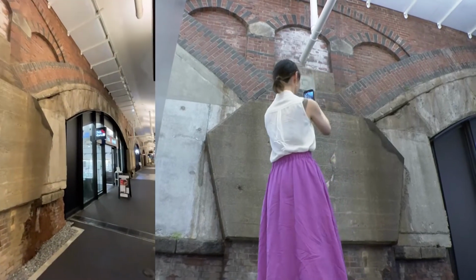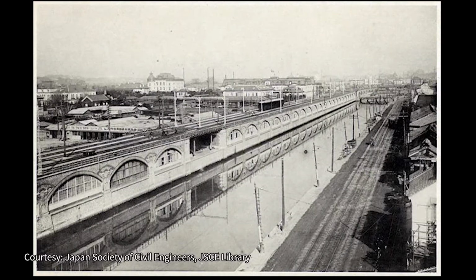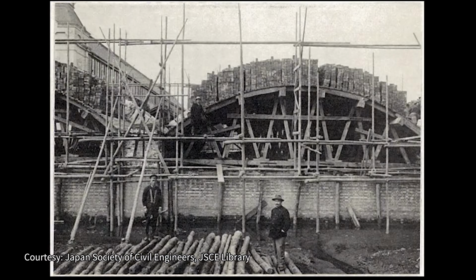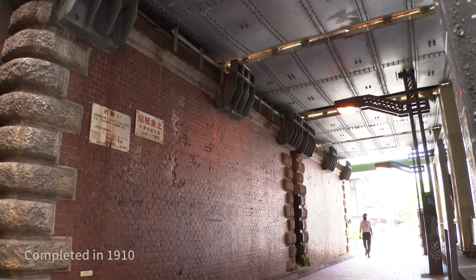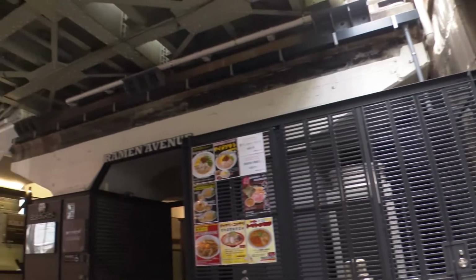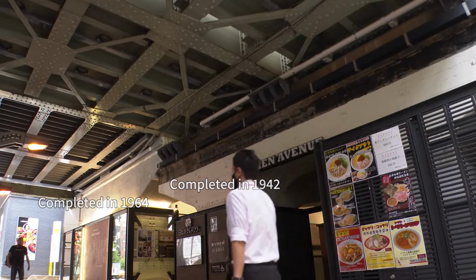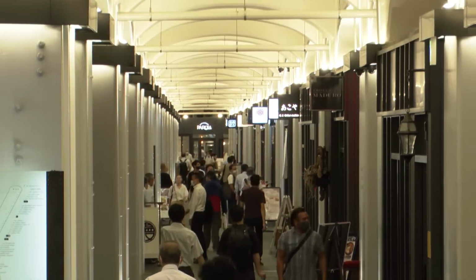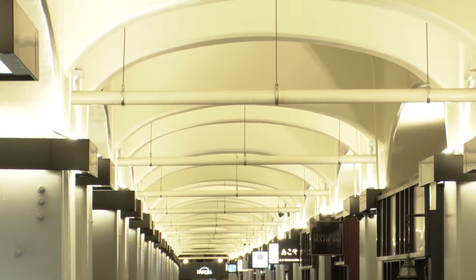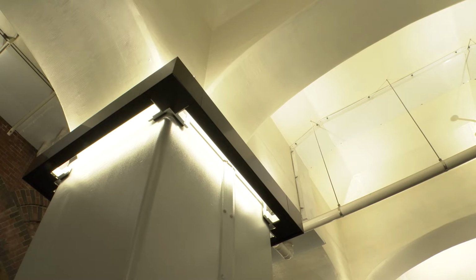It was originally modeled on an overpass in Berlin, Germany. And during construction, rail engineers were invited from Germany, with the structure carefully built by Japanese craftsmen. So, it's an overpass that has historical value. The overpass is a combination of 3 overpasses, a brick structure constructed in 1910 and those built in 1942 and 1964. To take advantage of the overpass, new construction was kept simple, with lights installed to project the facade of the overpass. The design is also one of the main attractions of the facility.